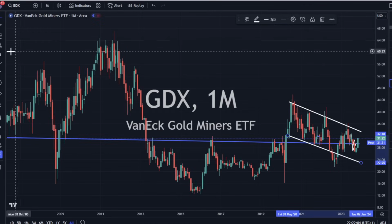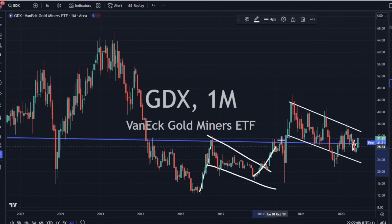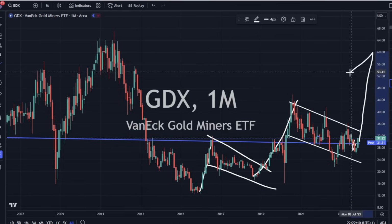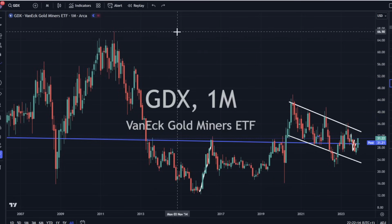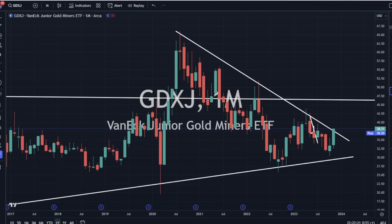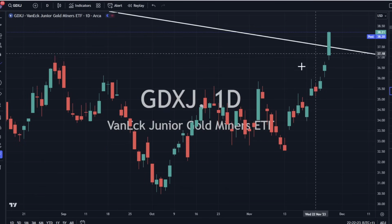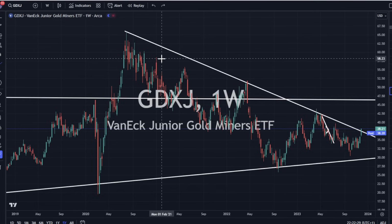back up, this flag pattern. We have a flag pattern here, flag pattern there. We're looking for a break to the upside to go to the promised land for those who hold gold and silver mining companies. GDXJ also participating and ding, ding, ding, breaking through a downtrend line today. That is looking fantastic. Opportunities are all around us if you're paying attention.